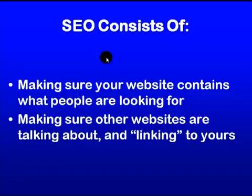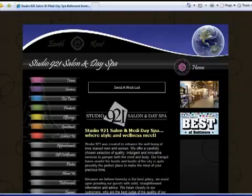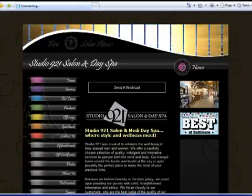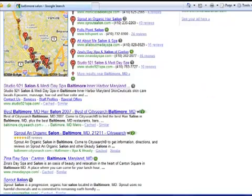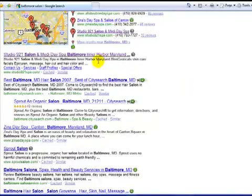Search engine optimization is kind of like an election. You know, who wins an election? The person that gets the most votes. Well, what websites rank at the top when you do a search for your business? Well, the ones that come up at the top are going to be the ones that are the most popular, and they're determined to be the most popular if a lot of other websites are talking about theirs. And when I say talking about, I mean linking.